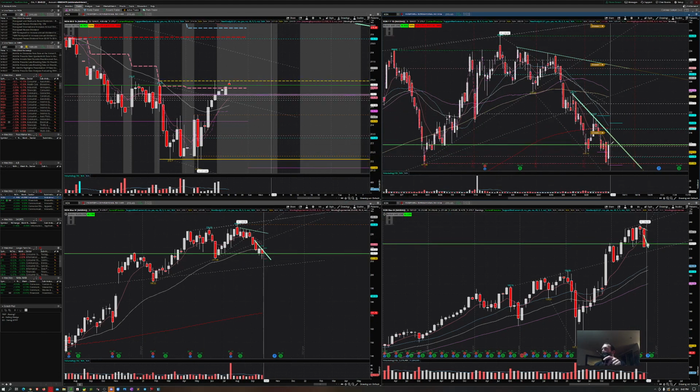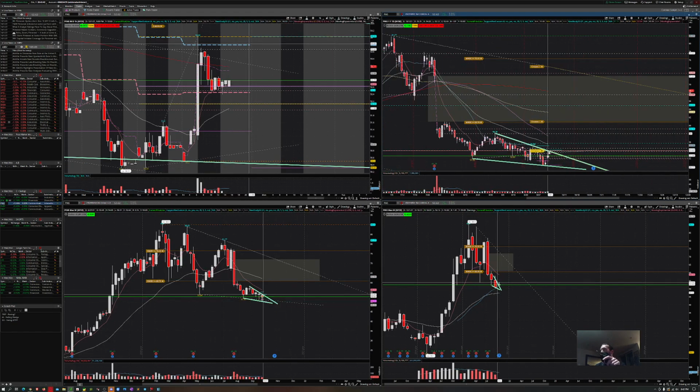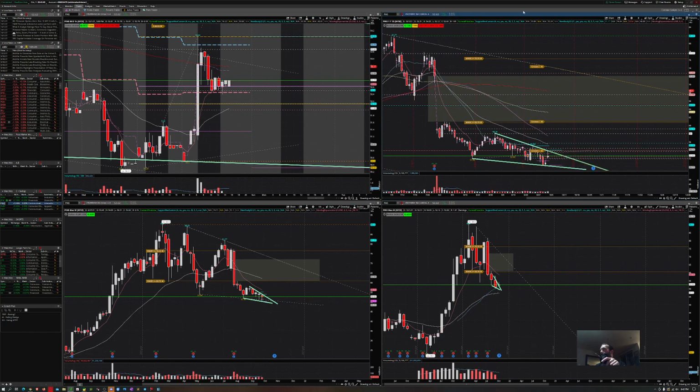So my risk would be, if we get a dip down to like here, I would play this, probably risking the 212 area. Okay, and then yeah, show JPM pins pattern. Yeah, I have an alert set for that.